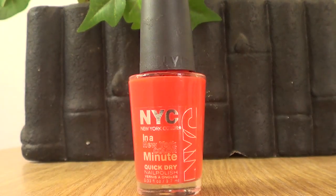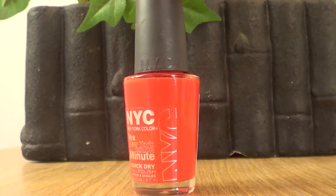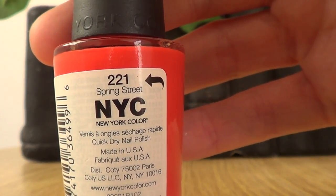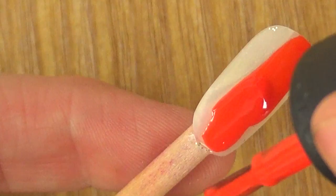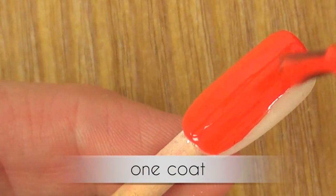The second color that I bought is from NYC. It's the first time that I buy anything from this brand. It's a really beautiful color, and the color is called Spring Street. Now originally I wanted something more orange. It depends on the lighting. In some lighting it looks kind of more orange, and in some others it looks kind of more red.